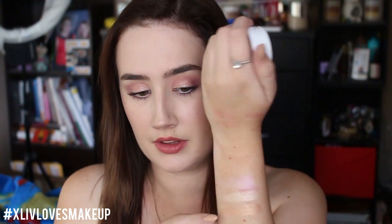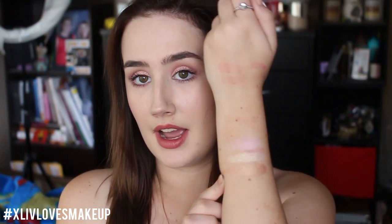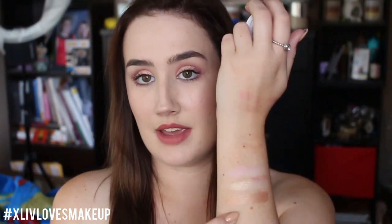The next shade that I got is really different from anything that I own. It's called Wisp, and it's very, very bronzy. It looks darker in real life than I expected, but once you swatch it I feel like it lightens up. It's kind of like a golden bronzy highlight. I don't know how I'm going to wear this. Maybe with a really natural or bronzy face. But I'm really excited to have it because I definitely have nothing at all like this in my collection.